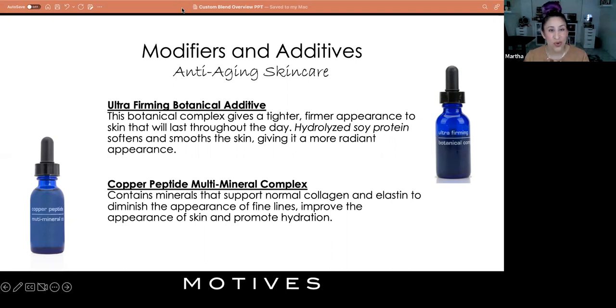But what other thing that is super important to us, right? Anti-aging. So we have our ultra firming. This botanical actually is going to give you the appearance of tighter and smooth looking skin. It has a soy protein that will soften the skin, give you that smooth look and that radiant appearance. When you have it in your foundation, you will feel a tightening effect, which is pretty cool. You will see areas where you may have fine lines or wrinkles or lack a little bit of luster look more supple, more hydrated, more smooth, and you will feel that tightening effect.